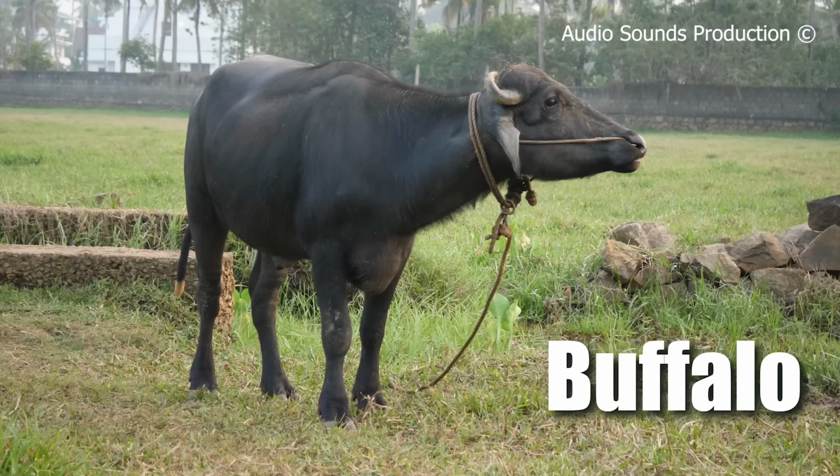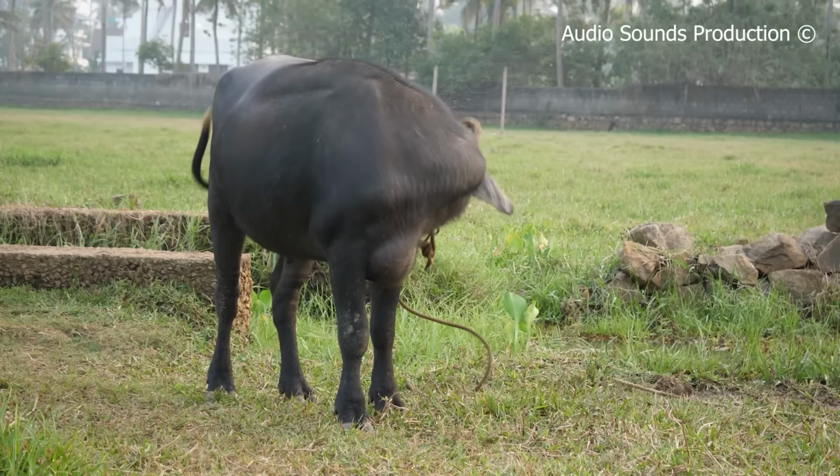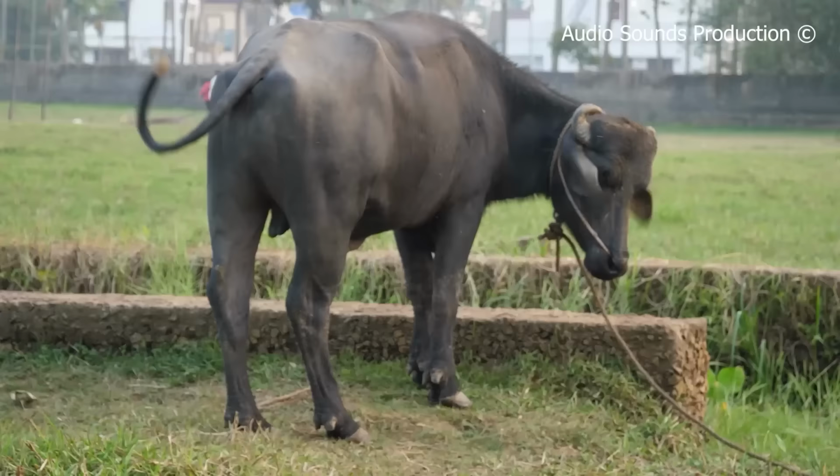Buffalo. What sound does a buffalo make? Buffalo. A domestic buffalo belongs to the genus Bubalus, a genus of Asiatic bovines, and they are distinct from wild water buffaloes.